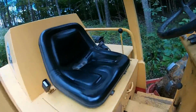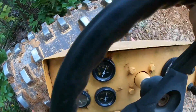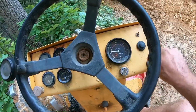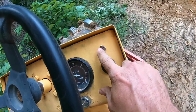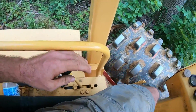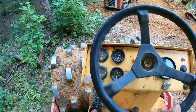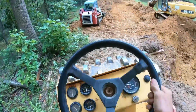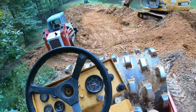This thing is super easy to operate. You got the throttle over here. You should be able to push that and pull out, but it's stuck, so we're just twisting. Parking brake. You pull back to go back. You push forward to go forward. Doesn't get any easier than that.